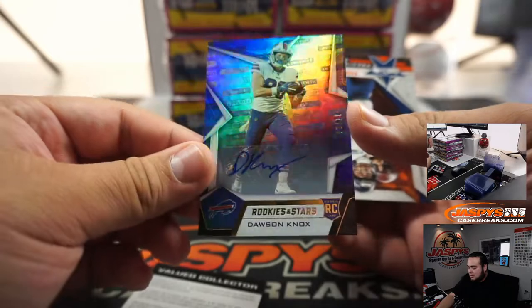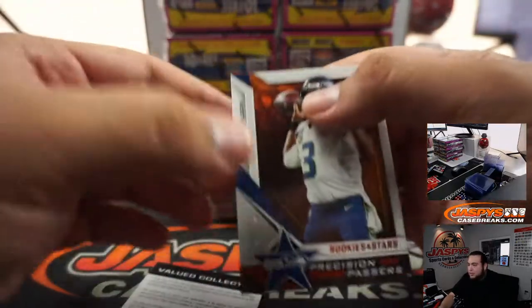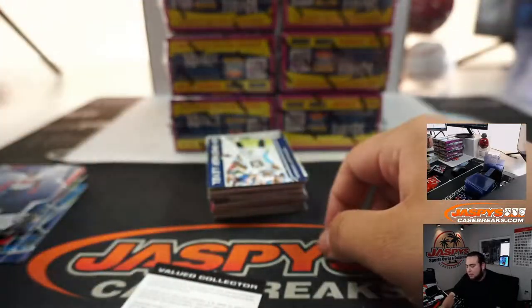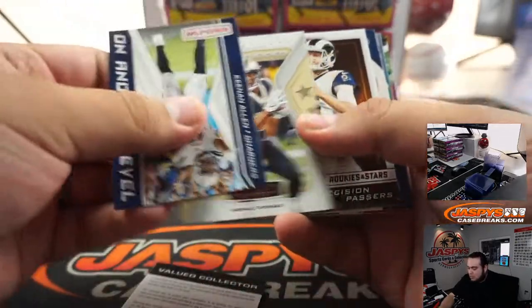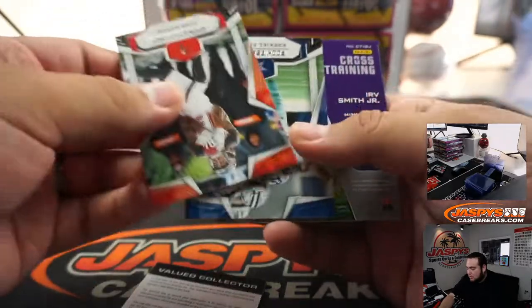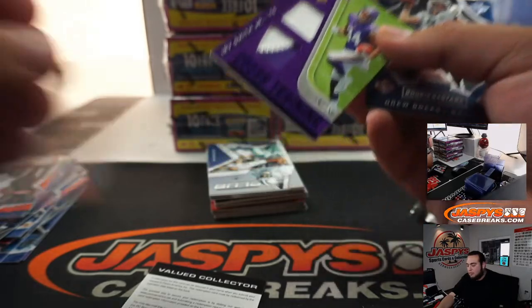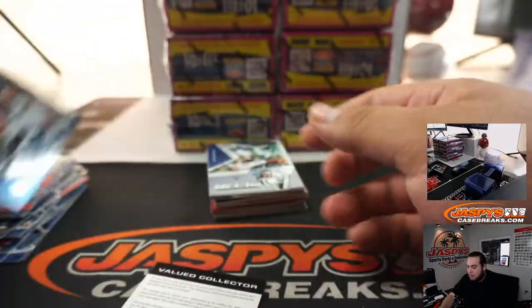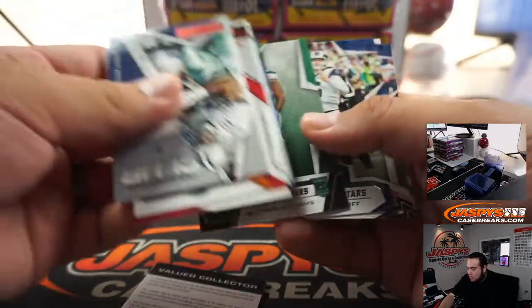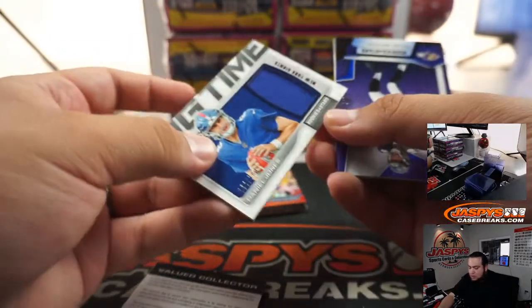Dawson Knox to 10. But yeah, it's pretty crazy. Russell Wilson to 99. Irv Smith cross training to 25. And a Daniel Jones relic to 199.